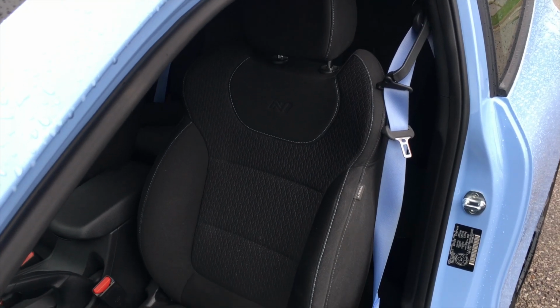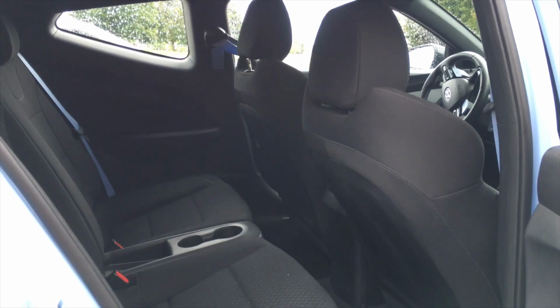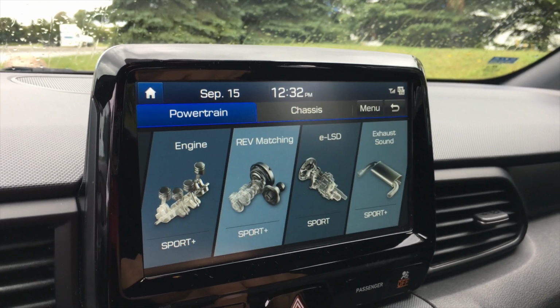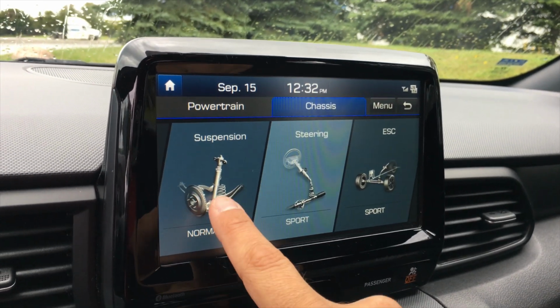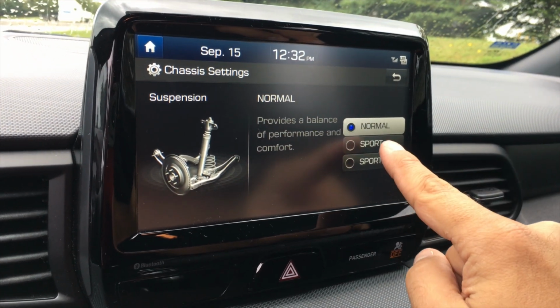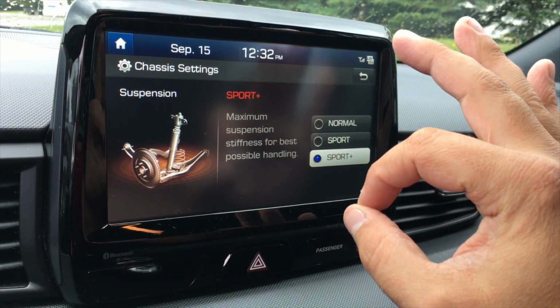So this is the Veloster N, which is for track stuff. So in terms of equipment, daily or whatever, what do you get? I'm going to start with infotainment because it's great. If you look here, you'll notice that you have the customization screen, which lets you customize all different aspects of your car. Exhaust sound, the ELSD, which mode you want it in, rev matching for when you downshift, the engine, which performance mode you want it in, and as well the chassis. You can adjust suspension, the steering, and ESC. Correct. Wow, you can customize everything.